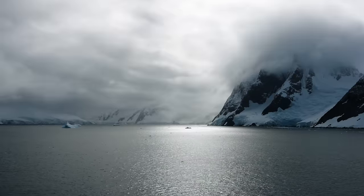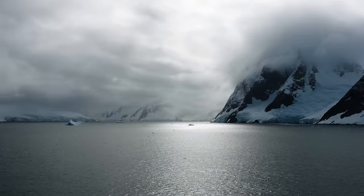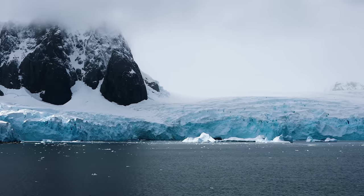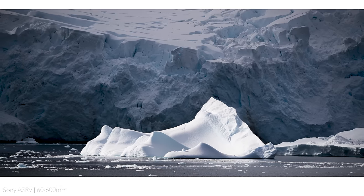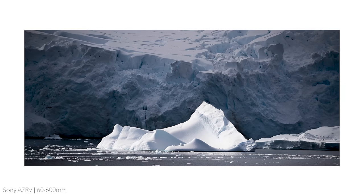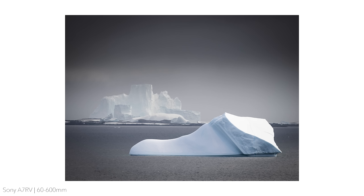Back on the ship, we got our first taste of proper light, and I managed to get a few shots of some icebergs and the distant glacier, and I love how you could use the light to separate the two, like in this image, which gives it a kind of 3D feel.